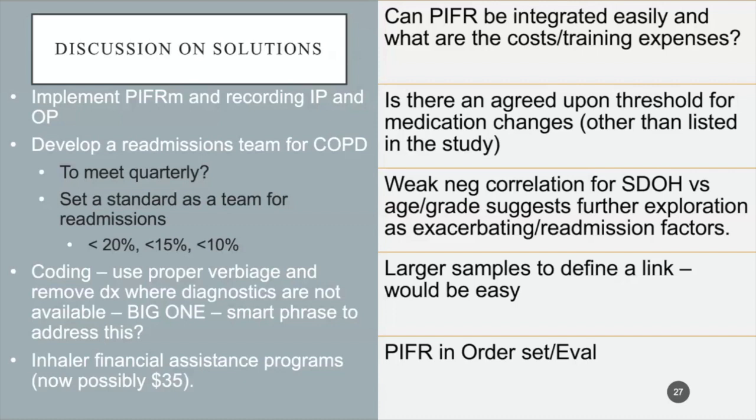We want to use proper verbiage and remove diagnoses where diagnoses are not available. That's a big one. Smart phrases to address this. Could we just pop something into the chart and say, hey, this patient doesn't have COPD? We look at inhaler financial assistance programs. Some of them for select few patients, sure, right, whatever. It's $35 for some of those, but $300, $400, $500, $600 for some of those. So I kind of ask, right, can we integrate it easily?